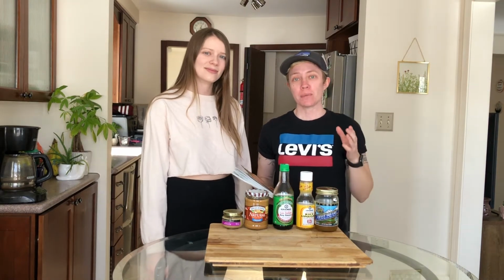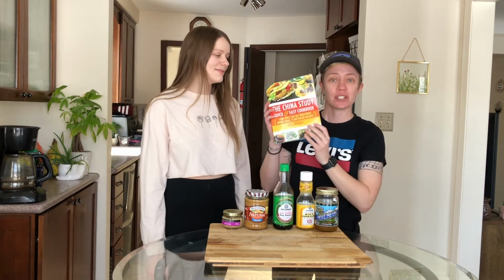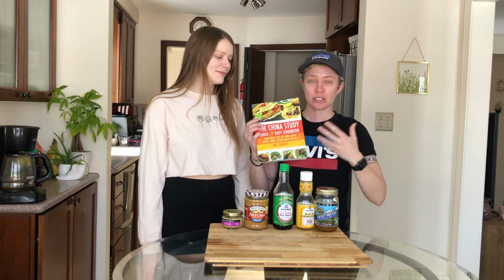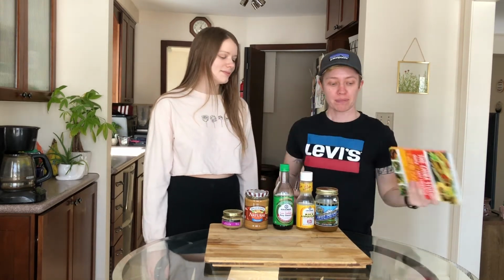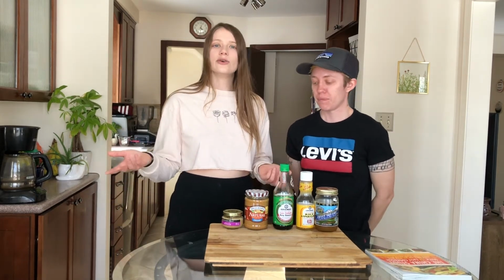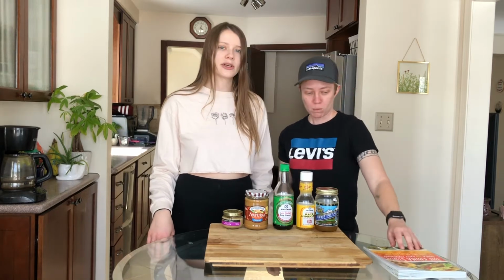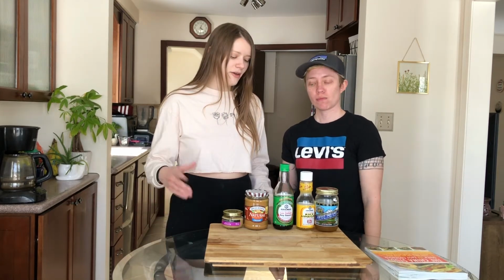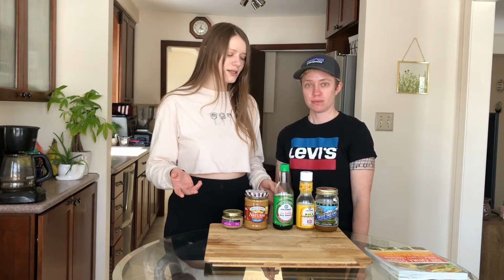Alright, so for lunch we're making peanut noodles. It's a super simple recipe that is from the China Study cookbook. We use this cookbook for a couple recipes that we make, and they seem to be pretty good. So it's really easy. It's just noodles, whatever noodles you like. We like to use spaghetti noodles, and that's what is in the book to use. And then the peanut sauce is really simple.